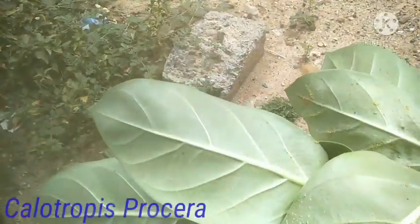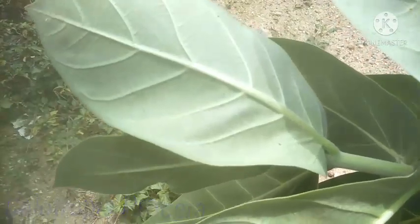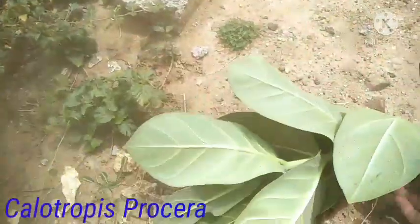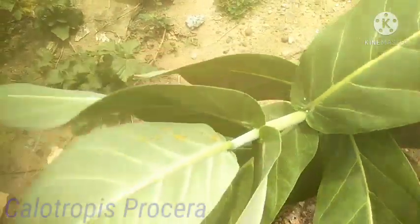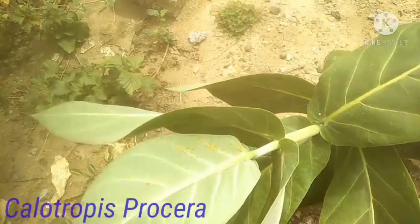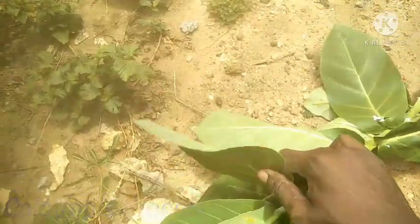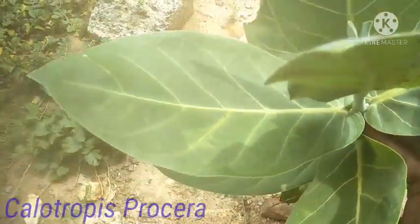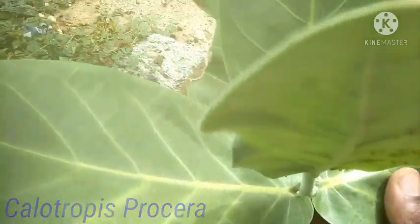There is the leaves. These are the leaves. Look at it so closely and see whether you can be able to identify it. Look at it between the stalks, the leaves. These are the branches. It doesn't have the branches. The leaves are closely related to it. You can see it.